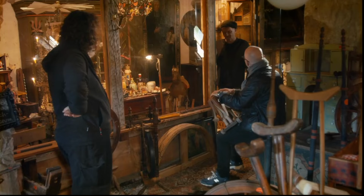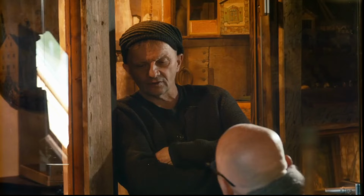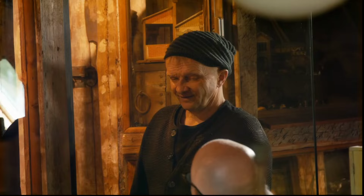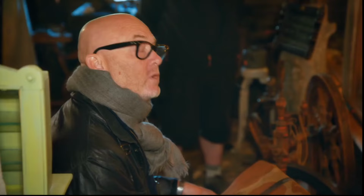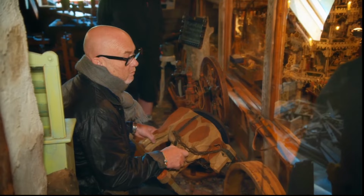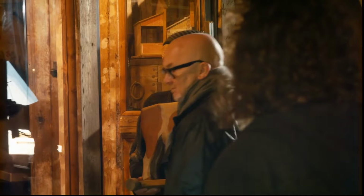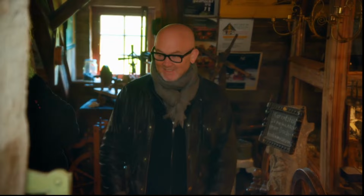How much is this? I think sometimes everything has a price. This is an original thing from my homeland. 500 euros? Give me a price. What's it worth? 1,500. Would you sell this for 1,200? No. Come on, give me a price. 1,530. Okay. I give in.